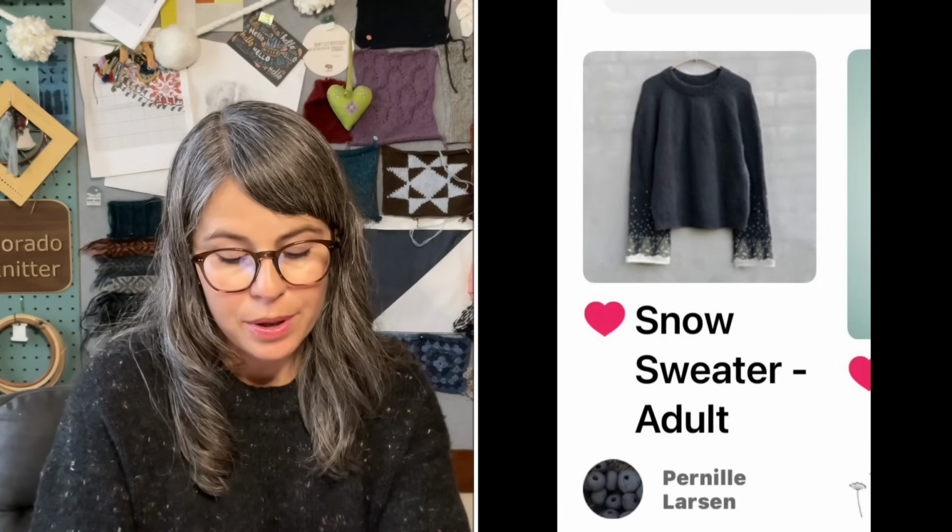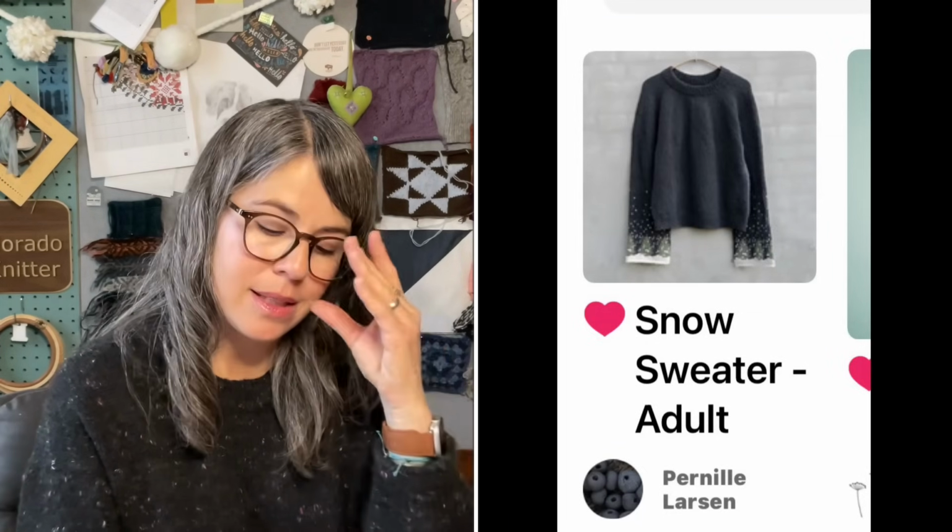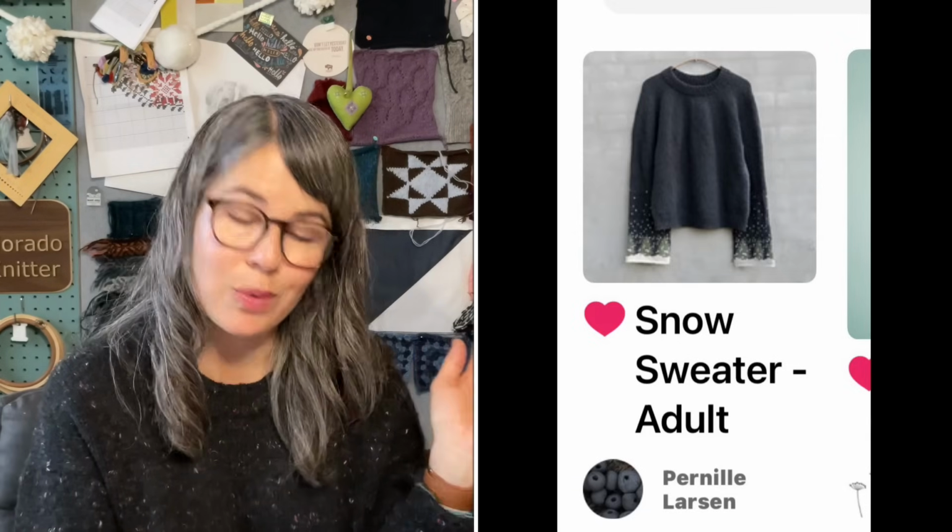Okay. So now I have some things that I want opinions on. I adore this snow sweater that's written, let's see if I can find it for you. I didn't realize this, but this is the family who started Knitting for Olive Yarn. And she's a designer as well, Pernille Larson. And so I adore this snow sweater and the whole line. Like there's a vest, there's a hat, there's like a little dress for little girls.